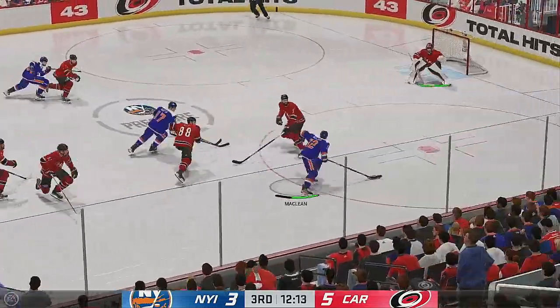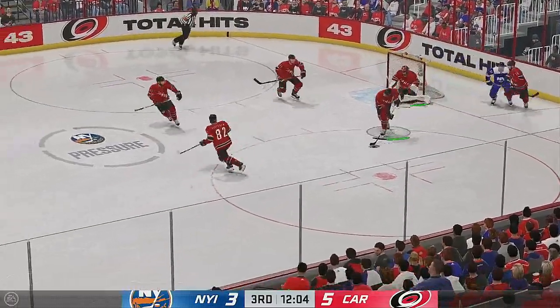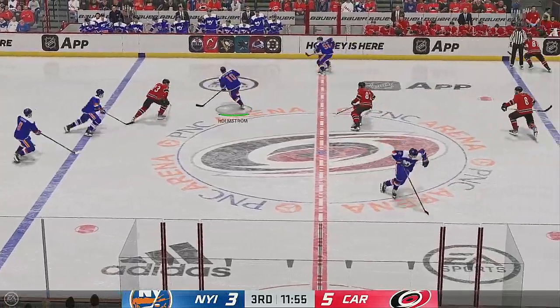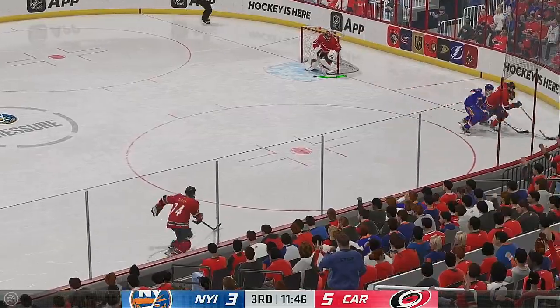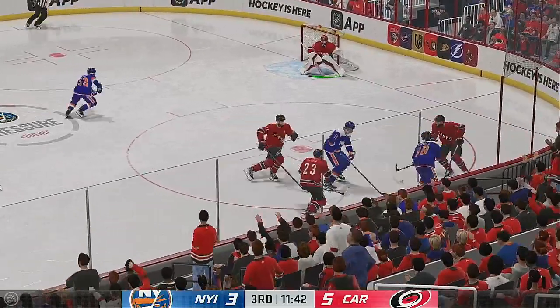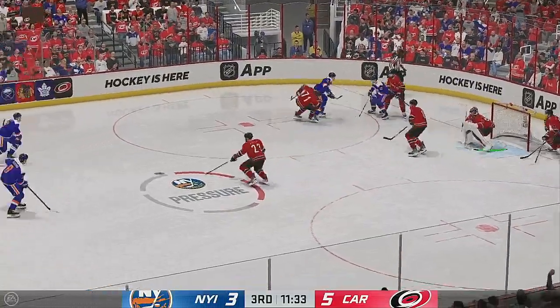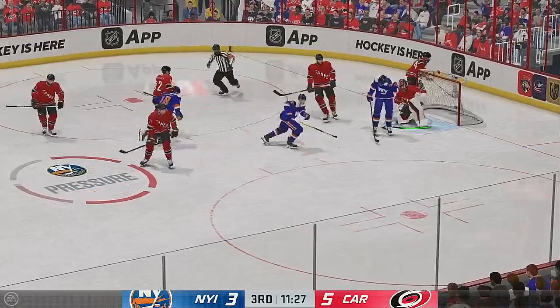Look at this down the right wing. They're on the attack. And that's poked away. Takes a moment behind the net. Moves it quickly over to Nosen. Smart defensive play here in the open ice. The Islanders take it along the wall. Moves it to the middle. And that's stopped. Quick pass to Holmstrom. Here's a chance. Makes the glove stop.